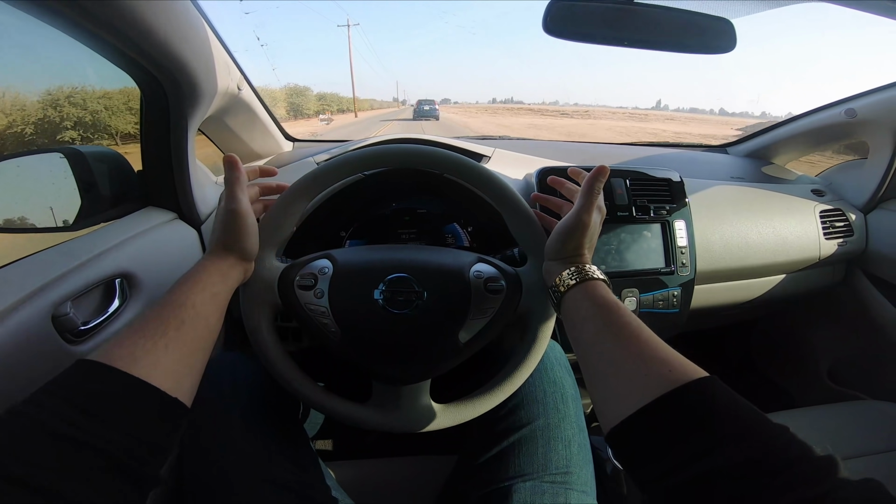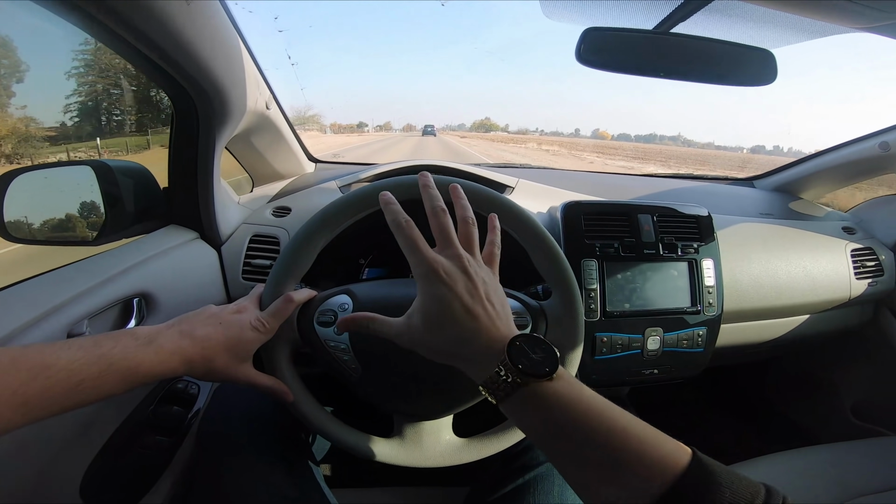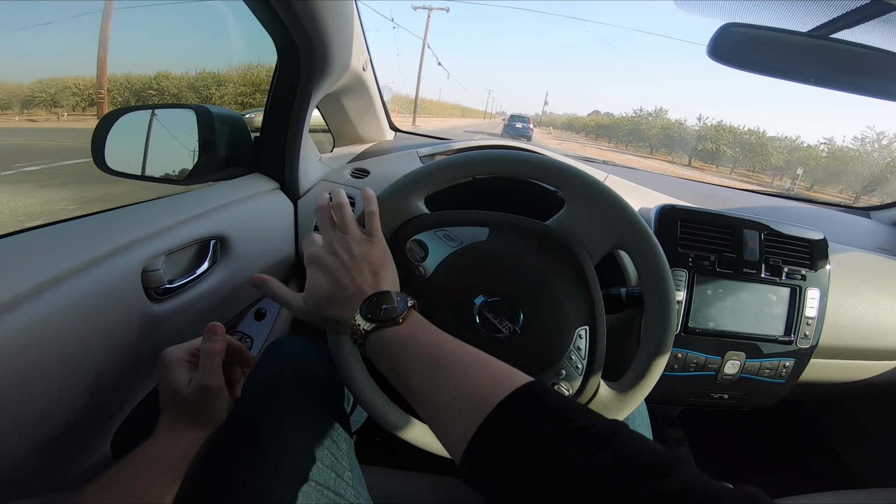Oh, and another thing, the suspension also feels really nice. It's a really smooth ride. You're not wafting around everywhere, but also it's not too bumpy and it's not uncomfortable at all to ride in it.